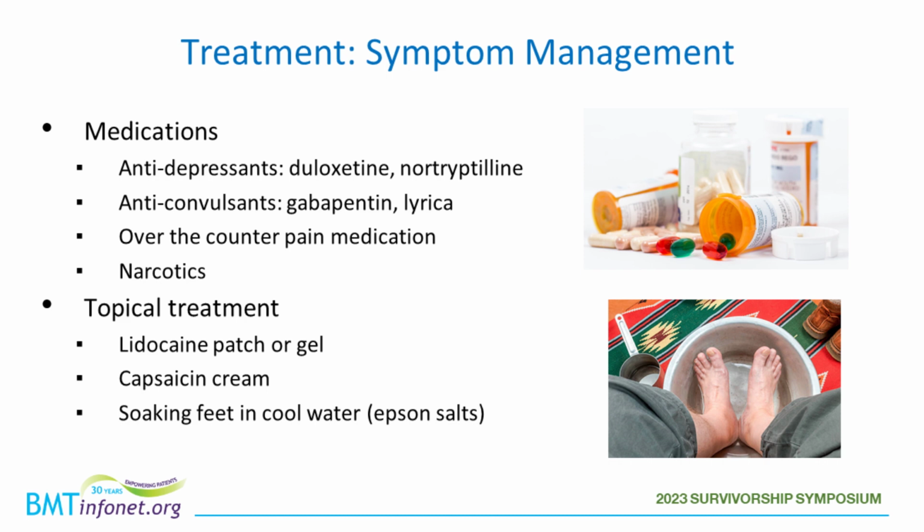Topical treatment can be helpful. Lidocaine patches or gel, which are available over the counter, can be a local anesthetic to that area. Capsaicin cream, which is a chili pepper extract. Some people really think that that is helpful. You can soak your feet in cool water, not ice water, but just cool water, or use Epsom salts.